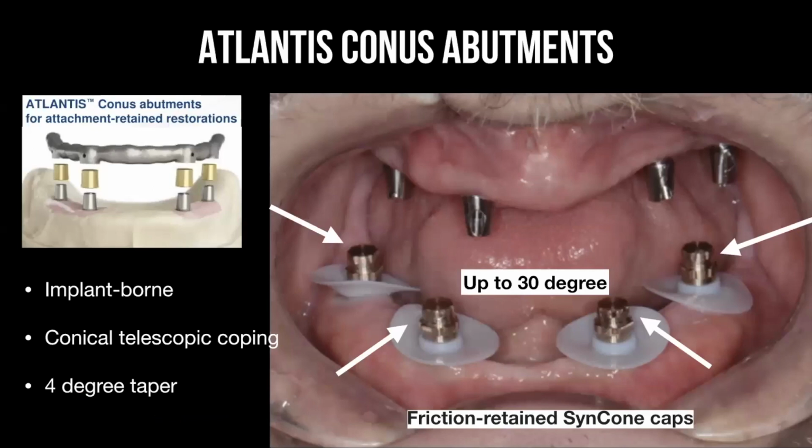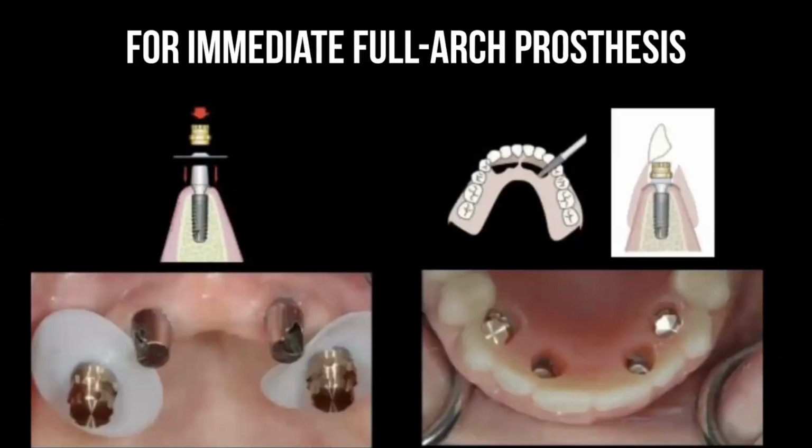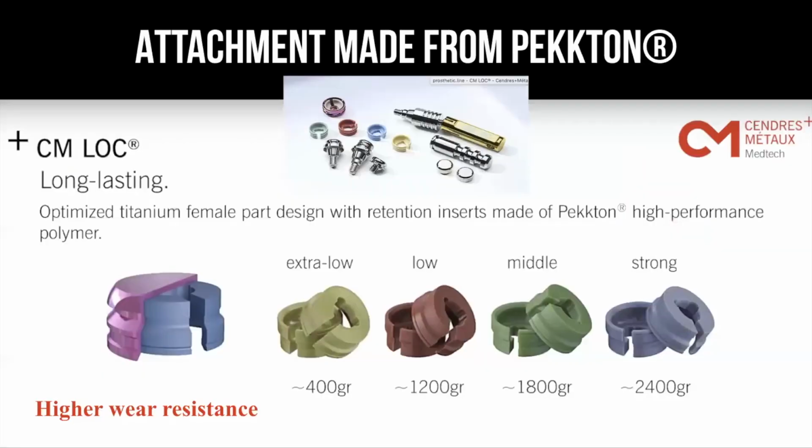Another system that I showed in the picture is Conus, which is actually a kind of friction fit cap. They go underneath the denture, but make sure you have some metal reinforcement. They say that over time you're going to have better retention, because the attachments fit better by friction, and they can tolerate up to 30 degrees of off angulations. There are some clinical pictures from their websites.